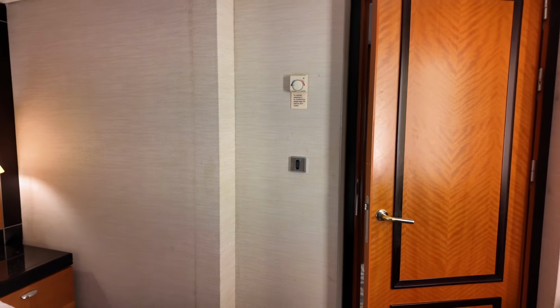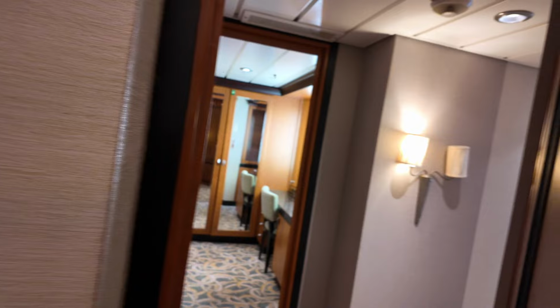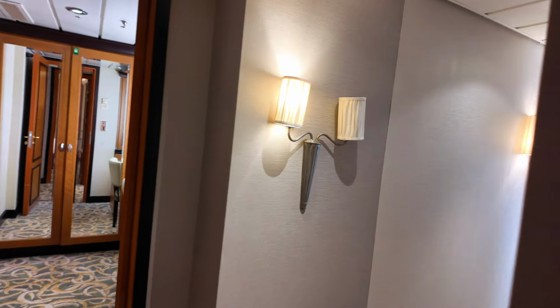Now I do enjoy that you have this door right here, and it makes it very private, so those who stay in this room can be private from anyone else in this suite. Total people, of course, that can be accommodated here would be 8.